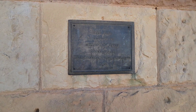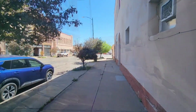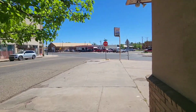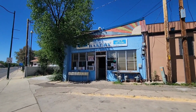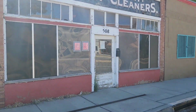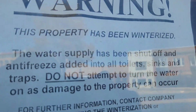Remodeled in 1937. YMCA. Something smells so good, like cinnamon rolls or something. That's probably what it is. Pedro's Bakery. Just love these old buildings. Big ring. Oh. Big ring.